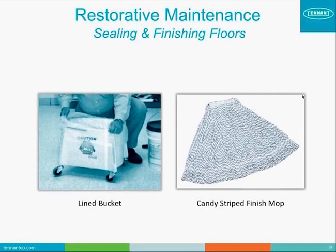This is what it looks like when you put a liner in a bucket. It's not a complex thing to do, but it is critical to making sure that you're eliminating any contaminants. Sometimes we double bag them. That's what a candy stripe floor finish mop looks like. You want to have a fresh supply of those mops. Some people, if they're doing finishing on a regular basis, will put those mops in a trash can liner and tie them off.